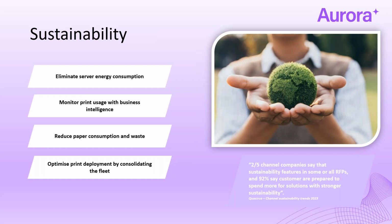The solution also aligns perfectly with market trends towards sustainability. It ticks all the boxes for eco-conscious solutions while delivering cost-effective benefits. It can also help you achieve any sustainability ISO accreditations you may be aiming towards.